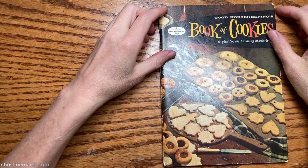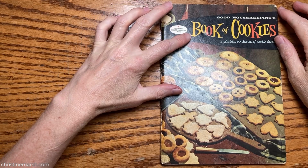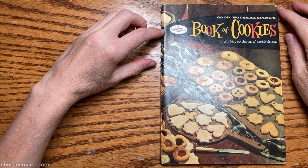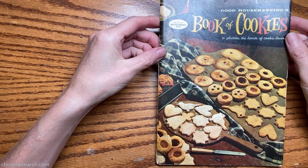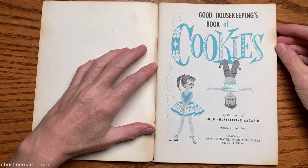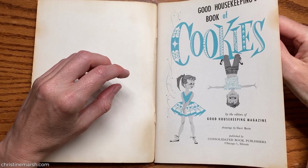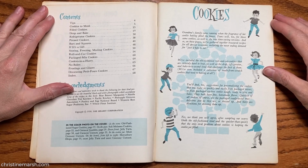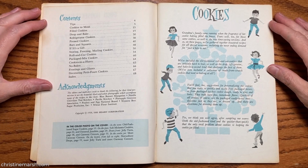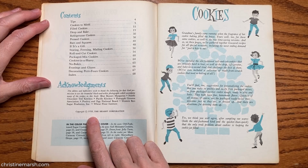So I'll go through another one. This cookbook is from a series of cookbooks that I like a lot. It's Good Housekeeping's Book of Cookies to gladden the hearts of cookie lovers. And a lot of this series from Good Housekeeping has a lot of fun cartoons in it. And I think that it's pretty rare these days that you would ever see a cartoon or cartoons like this in a cookbook. So this was made in 1958.